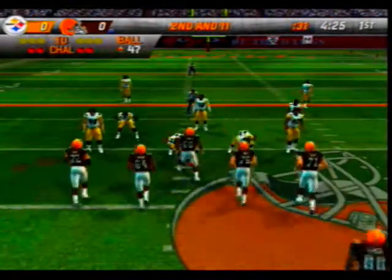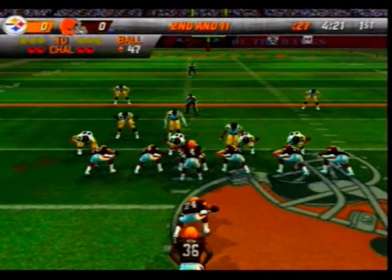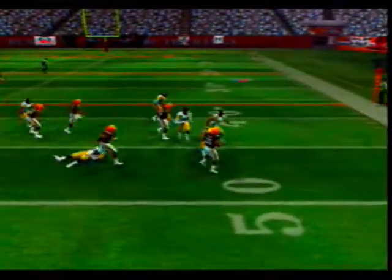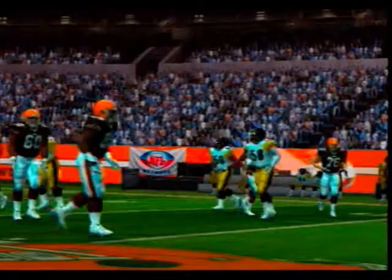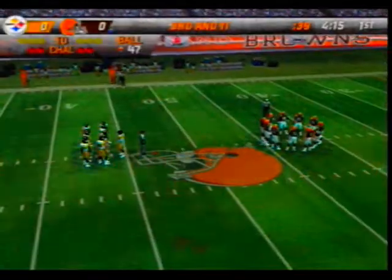Ball on the 47-yard line. The backs are lined up in an I. Pitches it right. Houston comes up to make the play at the 47. He didn't hit the hole with much conviction on that one.